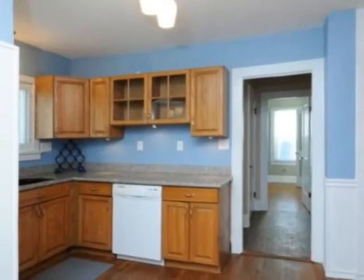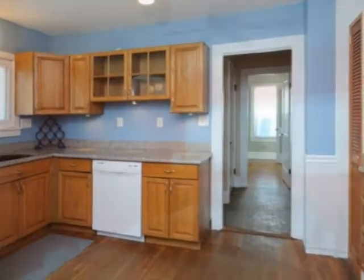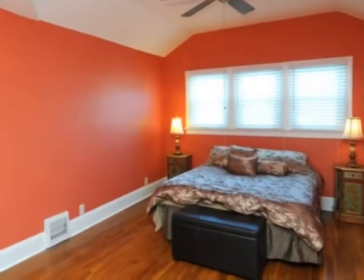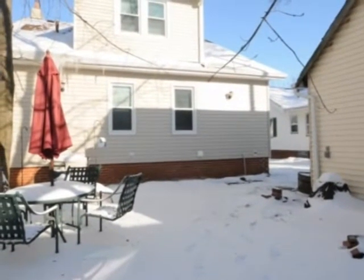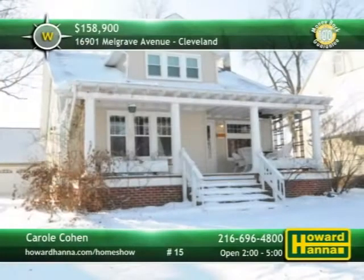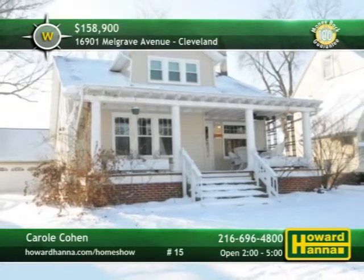Prepare home cooking in the fully equipped kitchen, and then enjoy it in the adjacent breakfast nook. The master bedroom is connected to 2 full dressing rooms or closets, and close to an elegant master bath. A 2-car garage provides parking, and residents will appreciate neighborhood features such as a rec center with fitness facilities and a pool. Direct all your questions to Carol Cohen this afternoon between 2 and 5 at today's open house.